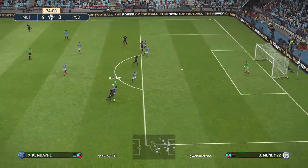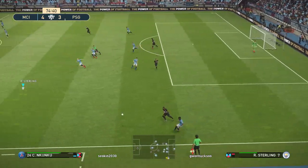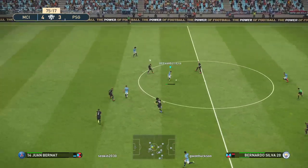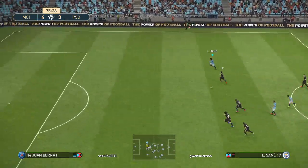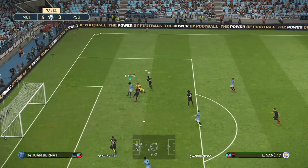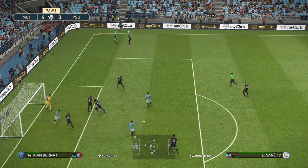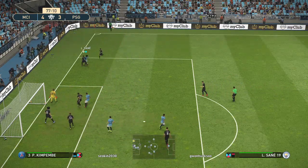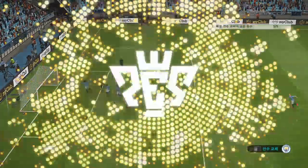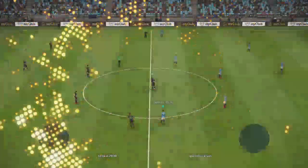Mbappe gets on the end of it. That's one way of trying to make things happen. There's a few who could follow that example. Now it's Sané. He's left and the finish! So who's he picking out? Sané shoots! Oh, taken with style! And surely that clinches it.